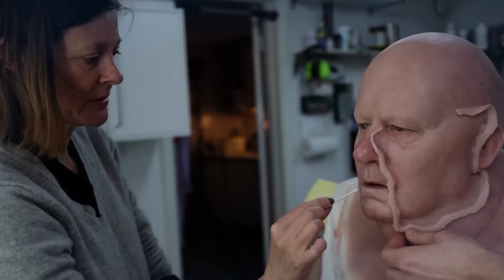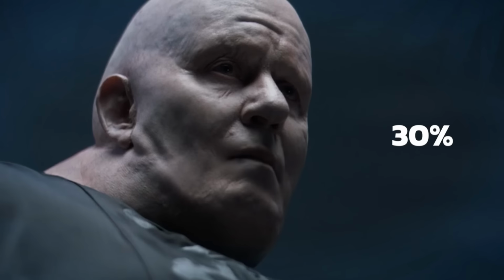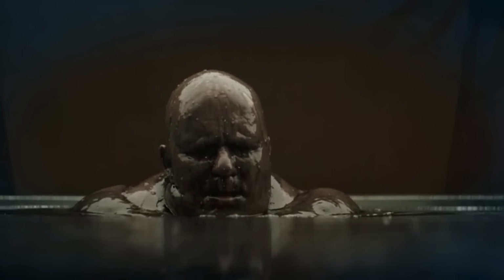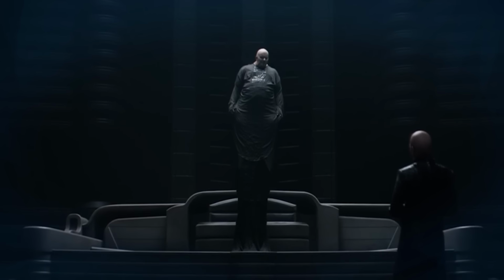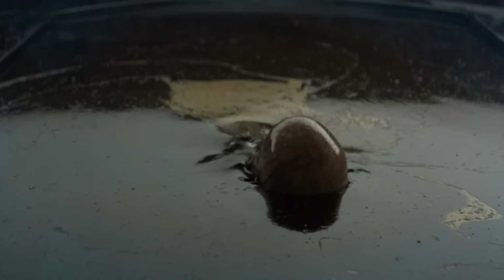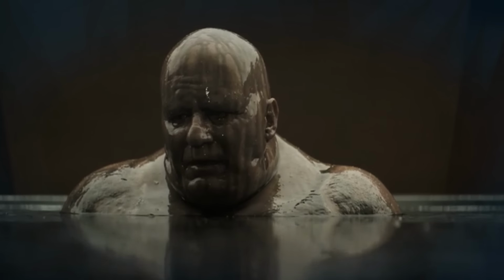Stellan Skarsgard stars as Dune's robust villain Baron Harkonnen and claims that his time in the makeup chair made up 30% of his entire time working on the movie. When it came time to film Baron's black, murky bath, the crew debated about doing the scene digitally. Skarsgard wasn't too bothered at that point and didn't want to get out of his intricate suit, so he happily dipped himself into that oh so unappealing bath.